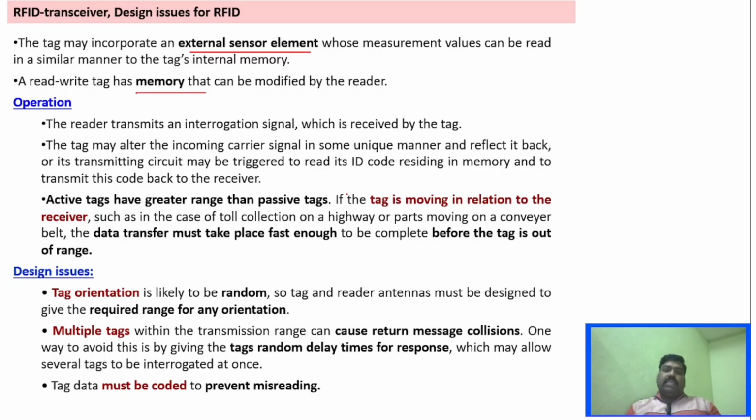And a very important thing is, apart from the operation of the RFID, the reader and tag communication, one thing is very important here. The orientation and the design of RFID tags is very important. The tags have to be designed with proper orientation, and it has to address the multi-tag issues as well. We will come to that. And as I said, active tags have a greater coverage range than the passive tags. And data rate, the transfer of data, is also very important in RFID technology.